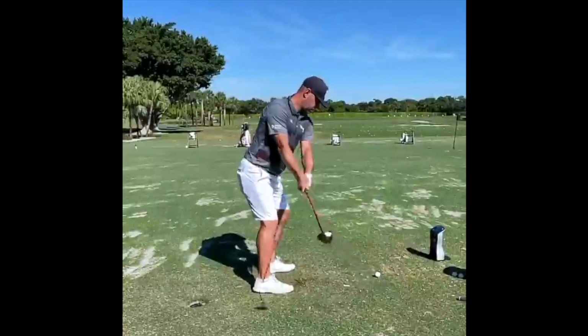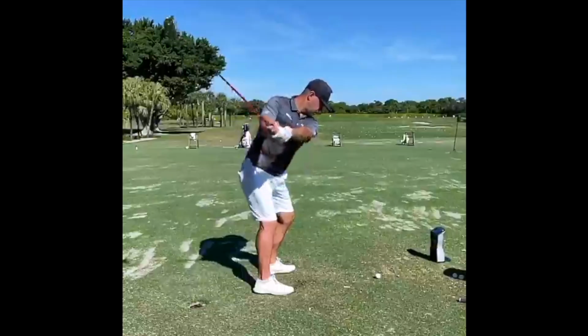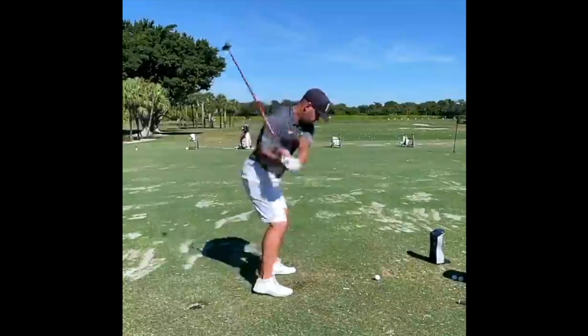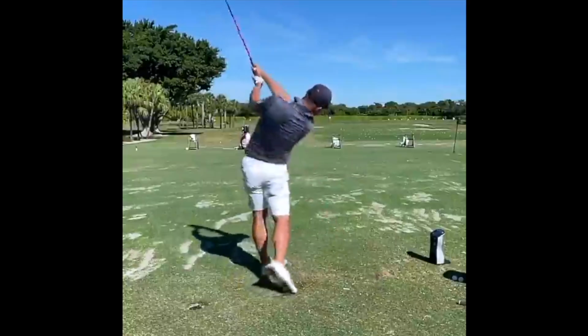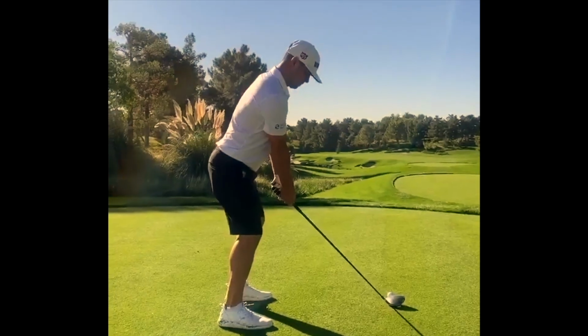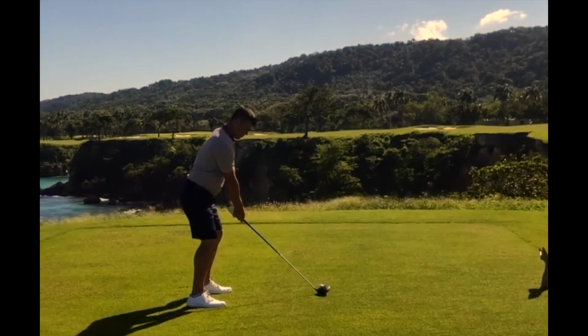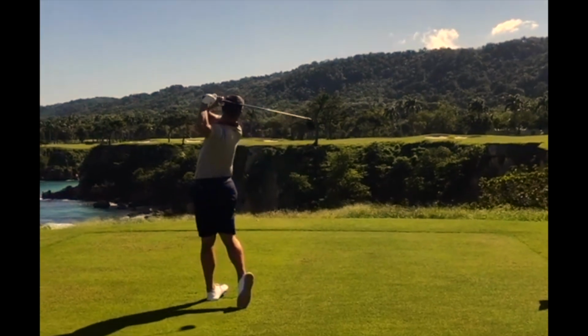Very interesting there. Now, another thing I want to draw anyone's attention to is the left hip. You see that left hip really clearing out wonderfully in the downswing. So much of Woodland's power comes from those hips, and you can see that a lot of that power is being transferred onto the front foot.